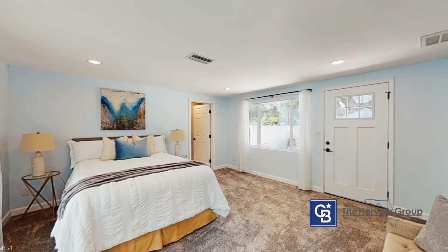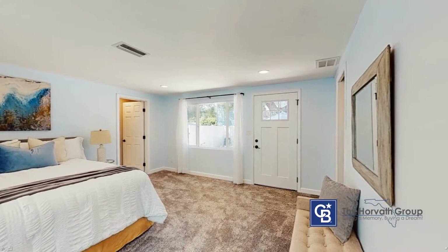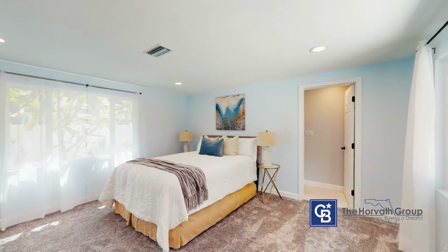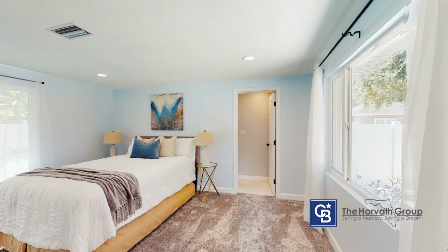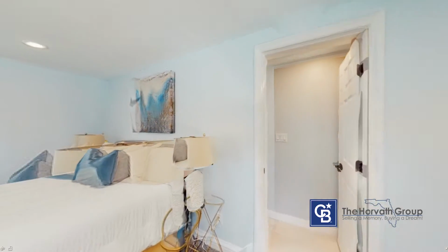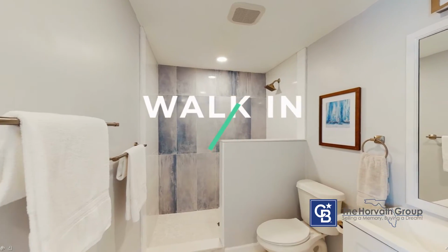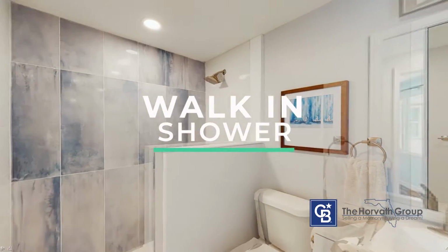The primary bedroom has picturesque windows that bring in a lot of natural light. The ensuite bathroom has a walk-in shower with tranquil blue accents.